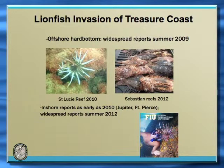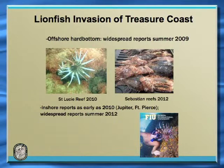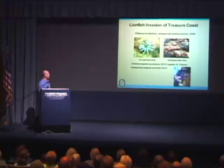And within the last couple of years, we've really seen an explosion of lionfish populations along the Treasure Coast. So on offshore, it started somewhere around 2009, widespread reports. By the time we get to the summer of 2010, invasion within the Jupiter Loxahatchee River, lower Loxahatchee River area. And then by this past summer, 2012, widespread reports of them all over the lagoon, not just offshore, but inshore as well.